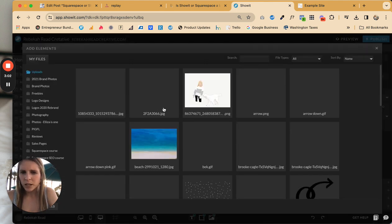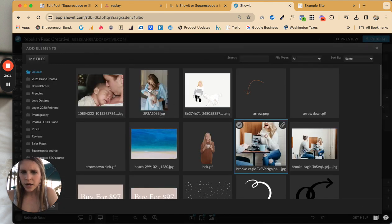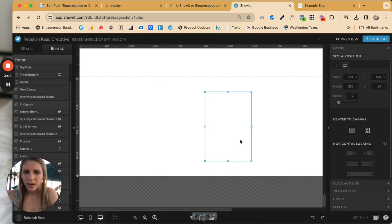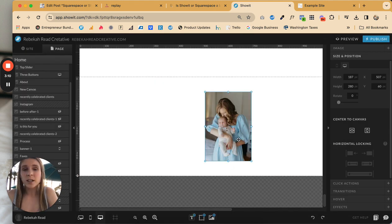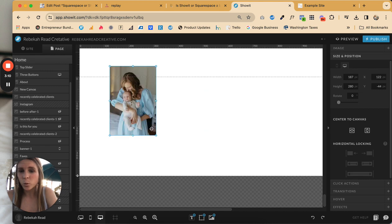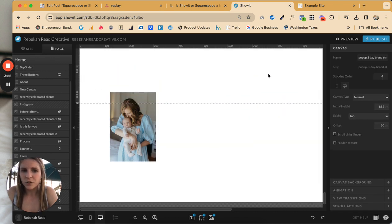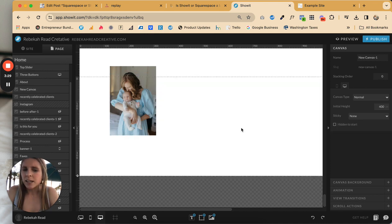You go to media, you add an image. Oh, me and Bennett, that's so cute. Ignore the planes. This is not my normal location. I am currently working from Arizona. You can just drag this image wherever you want on this canvas. You could even have it overlapping canvases, which is really hard to do in Squarespace, where it's overlapping a different section. And so it's just so easy.